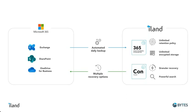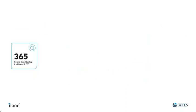And so that's what we've done from the iland side. And so what we do is we perform the automated daily backup for all of these different services. And we again have unlimited retention, as well as unlimited encrypted storage to store that data in a secure manner. All of that data is transited in an encrypted state, so that as the data is transiting between clouds, again, security is top of mind. And then, as we're going to show you in the live demonstration, there's multiple recovery options, and our cloud console or cloud management interface allows you to powerfully search for items and then granularly restore items back straight to 365, again, without having to have anything on premises or in the cloud.